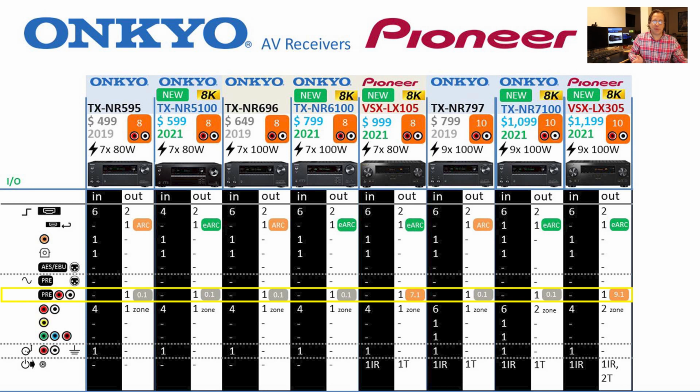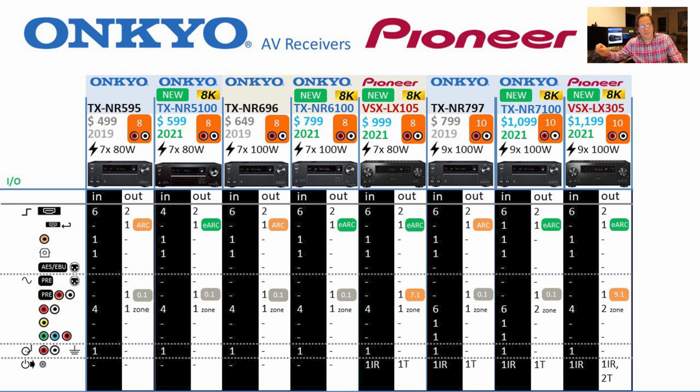Now, Pioneer keeps the pre-outputs going into the 305 and 105 through that whole elite range. So you get 9.1 pre-outs on the 305 and 7.1 outputs on the 105. So if you want to send the signal to external amplifiers, do not get the Onkyo NR series. Stick with Pioneer Elite or move up to the RZ series.